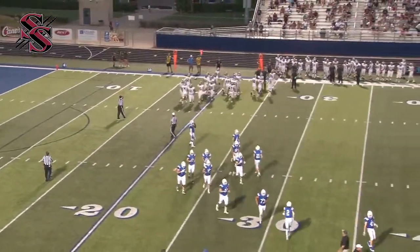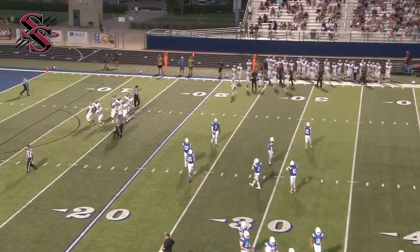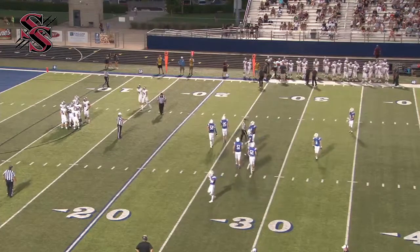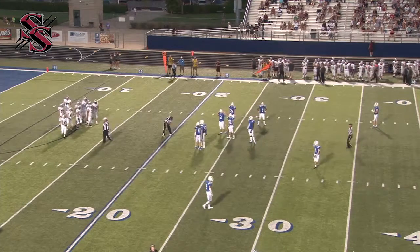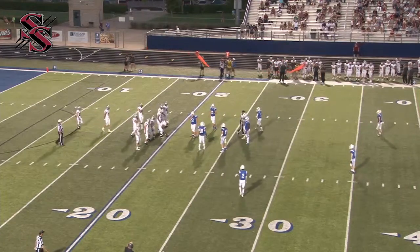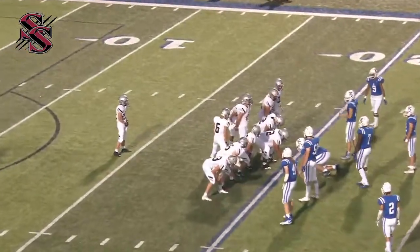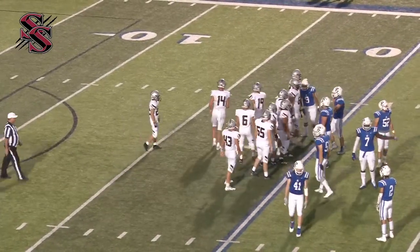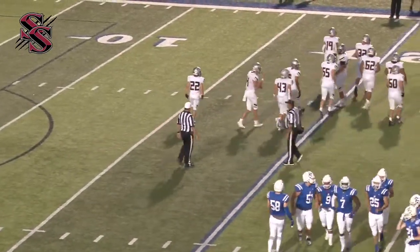With 16 seconds to go in the half, the Siloam Springs offense will take the field. I imagine the Panthers will probably take a knee here and go back to halftime and regroup. First and 10 Panthers. That's exactly what it appears they'll do. Hunter Talley will go under center, takes the snap, takes a knee, and that'll end the first half of action from Whitey Smith Stadium in Rogers.